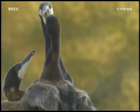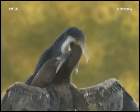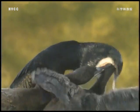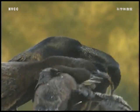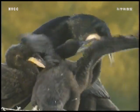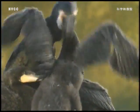The way common cormorants feed their young is unique. The parent lets its offspring insert their heads into the parent's mouth, and it then regurgitates the food into the mouths of its young. When the young birds are still babies, they are fed on well-digested fish. As they grow, the food is gradually less digested.